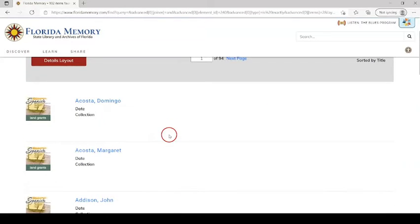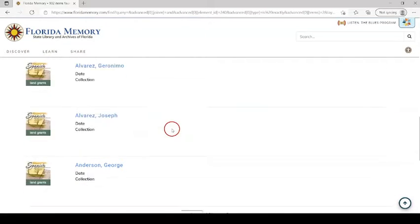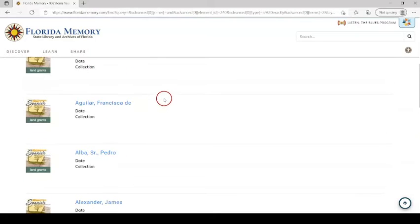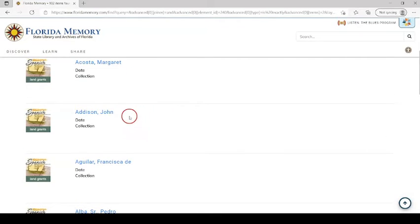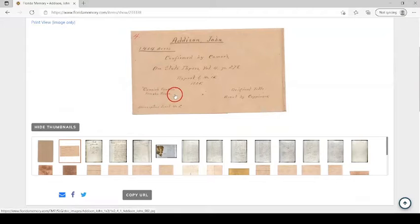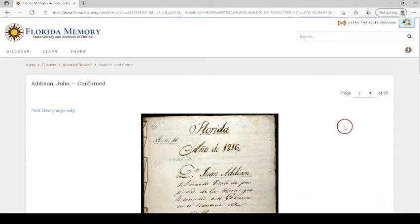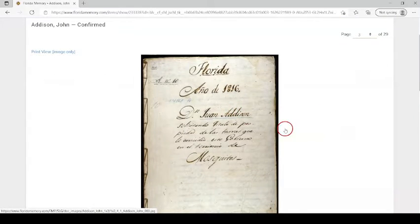Now, what you see before you are dossiers of documents that were used to prove these land claims, or dossiers of material that ultimately proved to be insufficient, and so the commissioners did not approve them. And so what you get in these, I'm just going to click on one. Here's our buddy John Addison, and this is a little bit to the south of St. Augustine. He's located along the Tomoka River. What you get in here is a combination of documents that are in Spanish and some that are English translations, and it documents the entire process of acquiring these Spanish land grants.